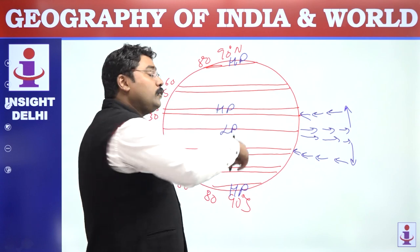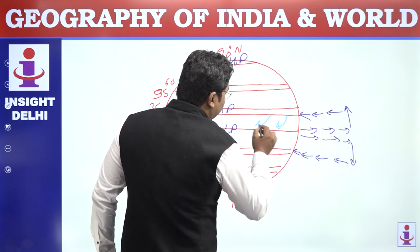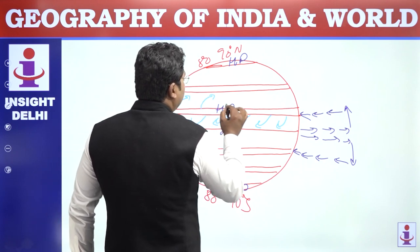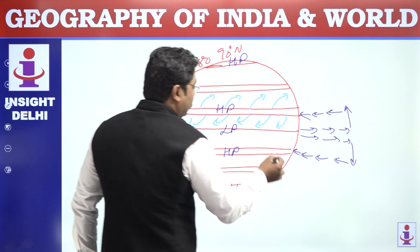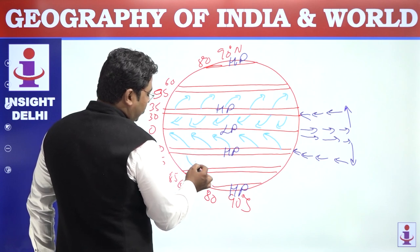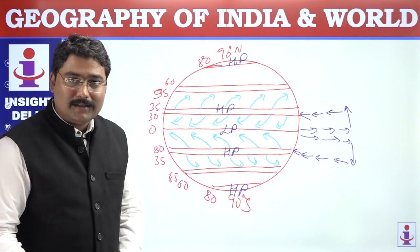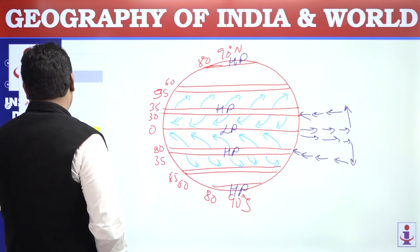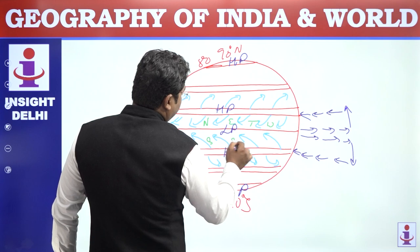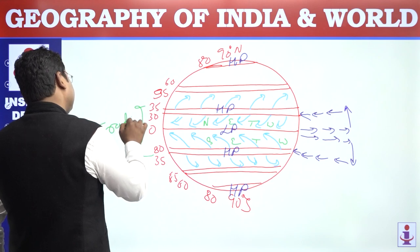Means the wind which will move towards the equator from 30-35 degree north latitude will be deflected towards the right of its path, and they will be deflected towards the right towards the polar area. In this, towards the left and towards the left. Winds are known by their direction traditionally, so they are known as northeast trade winds, southeast trade winds, and this one is known as the trade wind belt.